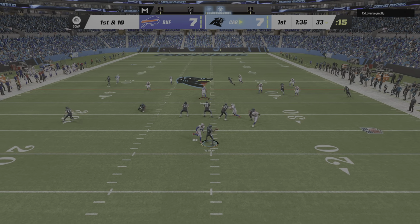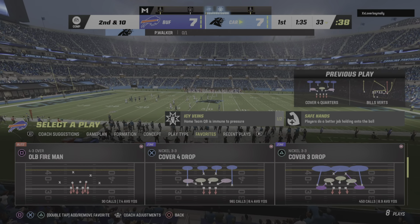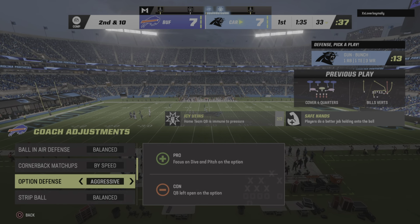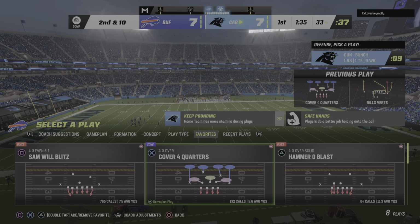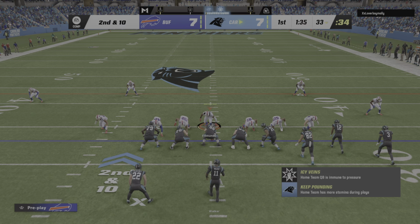First down, Walker. And he takes a shot on the release as this will be incomplete. You could tell they wanted to get that ball downfield, but they had nothing working in the secondary, so he dropped it off to the running back. That one ended up incomplete. Here we go. Second and 10 from the 33-yard line.